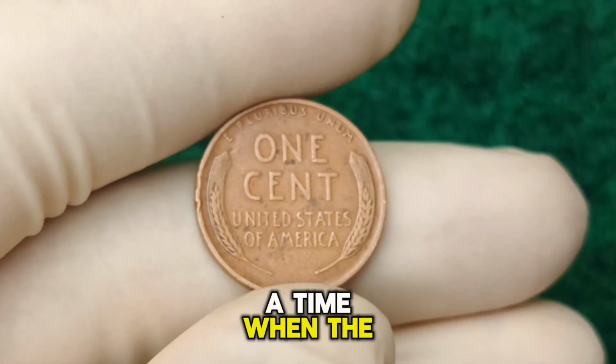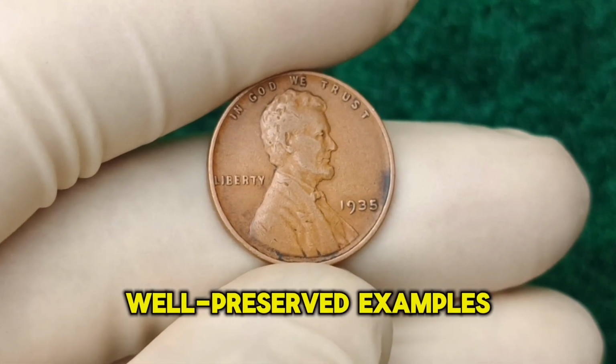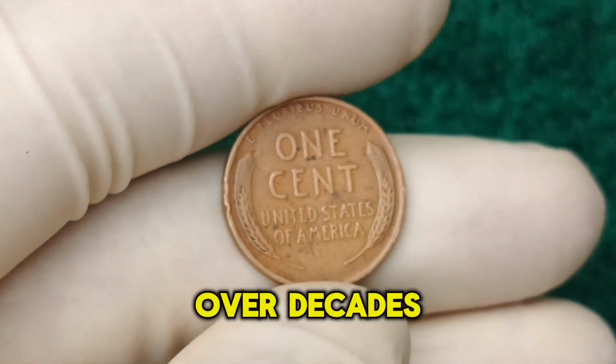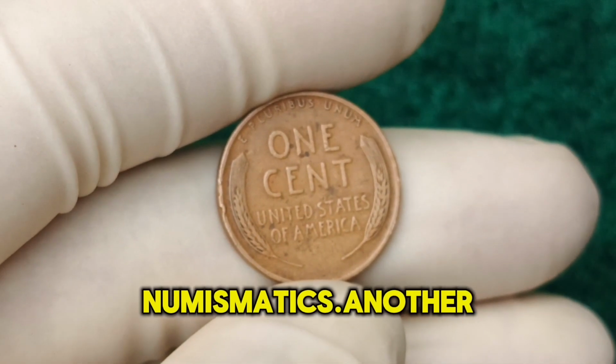1935 was a time when the U.S. Mint produced millions of these coins, but the quality and survival rate of well-preserved examples are much lower than you might think. Many were circulated heavily, used in daily trade, and subjected to wear over decades. Finding one in exceptional condition today can be like striking gold in the world of numismatics.